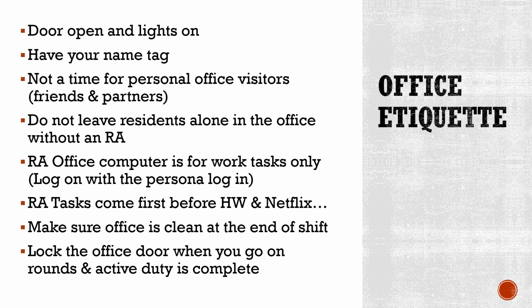There are valuable items and key cards in the RA office. For the safety and security of the building, make sure to have residents visit the office when you are in the office and not stay there alone.